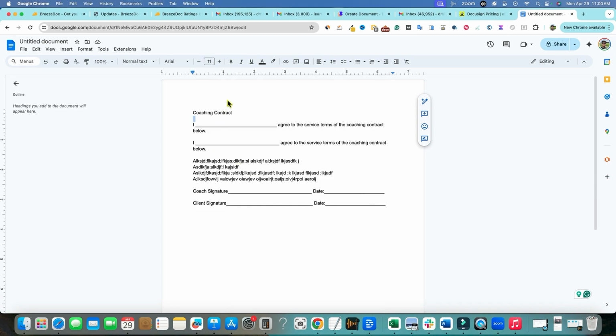Now, remember, I'm doing a first run. I haven't actually tried this. I'm trying it live in front of you. But this is what it would look like, right? We have a coaching contract, and then you would put your name. I would put my name here. The client would put their name there. And then we would each sign. They'd have the details that we both agree to right there. And then we'd have our date right over here.